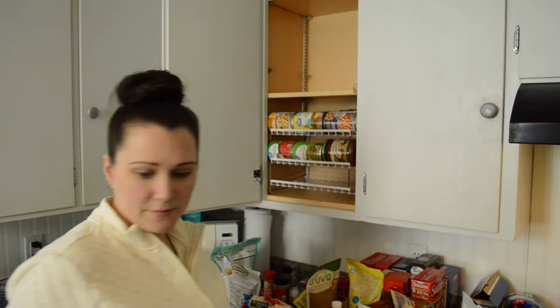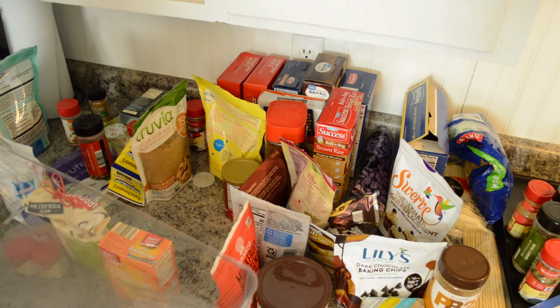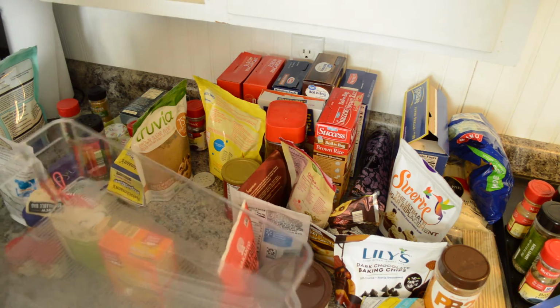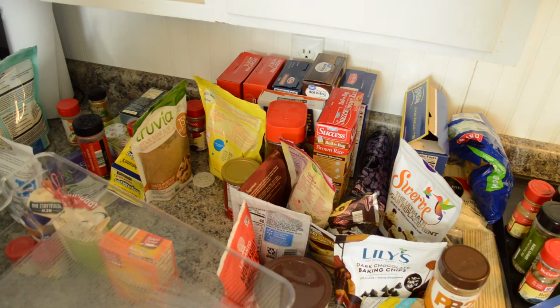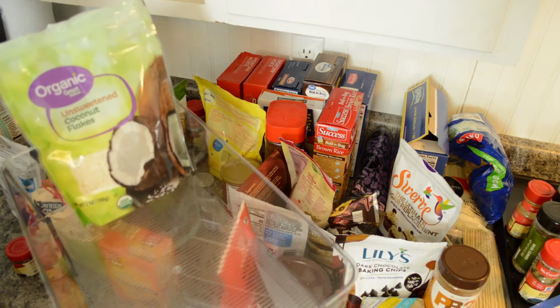All right, so let me go through here and see what I'm keeping and what I am getting rid of. So I'm gonna put my vanilla extract. I only have the teeniest, tiniest bit of this coconut extract, and honestly, I haven't used it in forever, and it expired in 2017, so I'm just gonna get rid of it. These coconut flakes are still good. I'll put these in here.